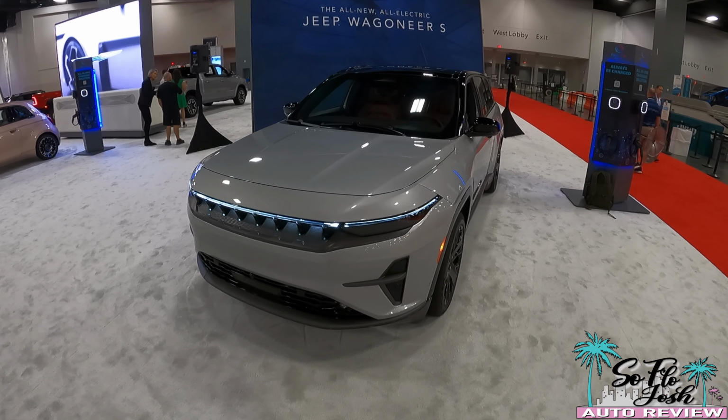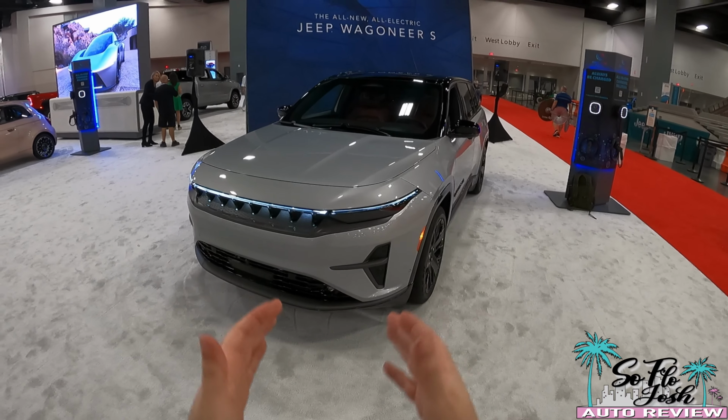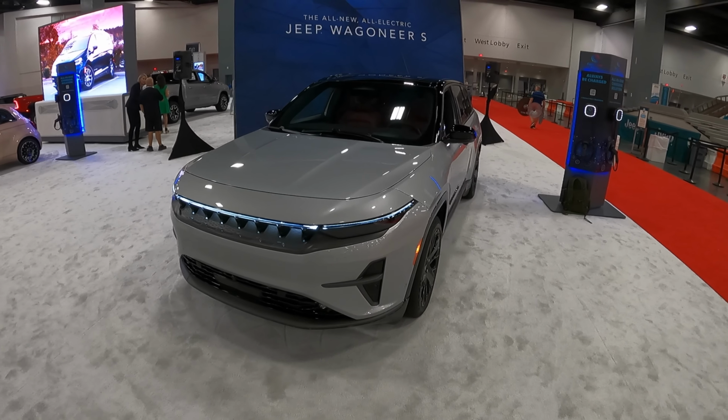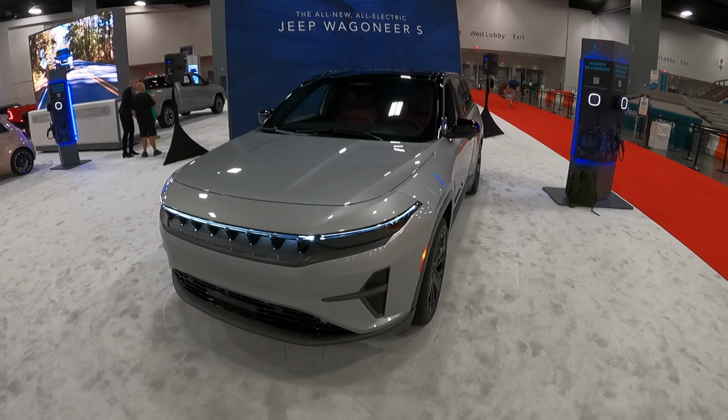Hey guys, this is SoFlo Josh and I'm over here at the 2024 Miami International Auto Show, and we have the all-new 2024 Jeep Wagoneer S for y'all. With that being said, let's go ahead and talk about some specs.